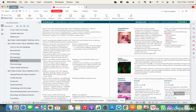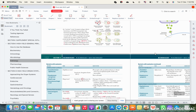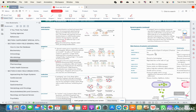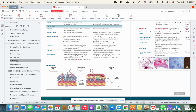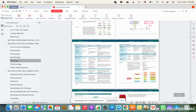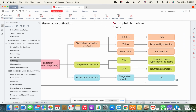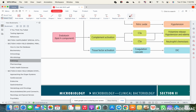Remember, I told you about something called the tissue factor. Tissue factor, yeah? And this tissue factor was activated. Just a second. Tissue factor is factor number 3, basically. Yes, I just need to find it. Oh, here it is. So you can see the endotoxin activates the tissue factor, which leads to the coagulation cascade, leading to DIC. Let's revise this together really quick.